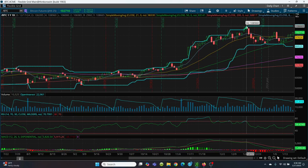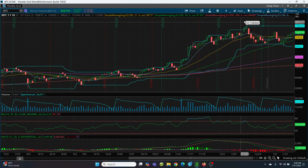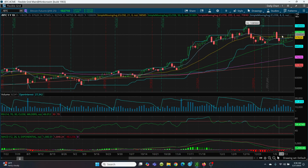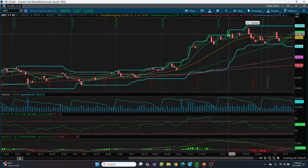If you crack above that, it's 110, and then 115, and possibly all the way up to 117 if we put a trend line going right on up here. So again, just watch this W pattern and watch this neckline coming right through there. If we crack above that, then she's going to go very, very nicely up high.